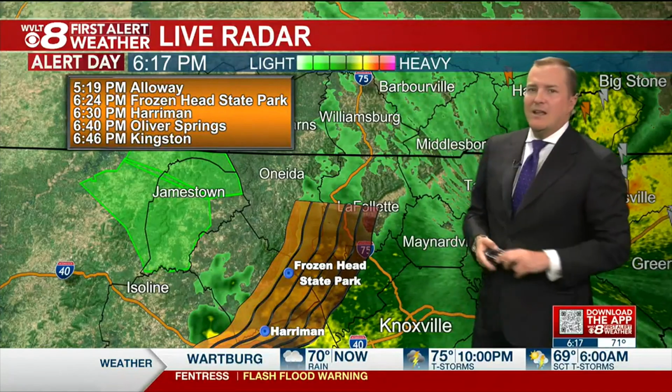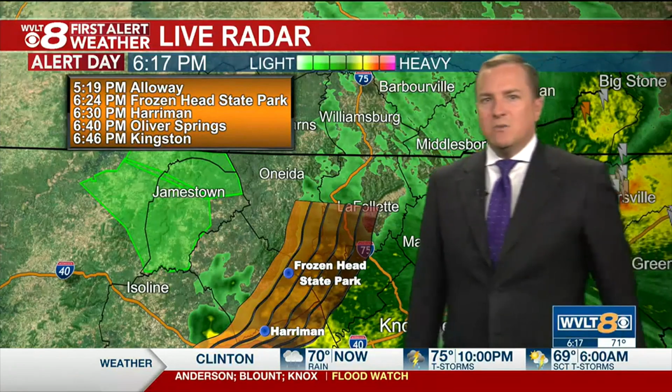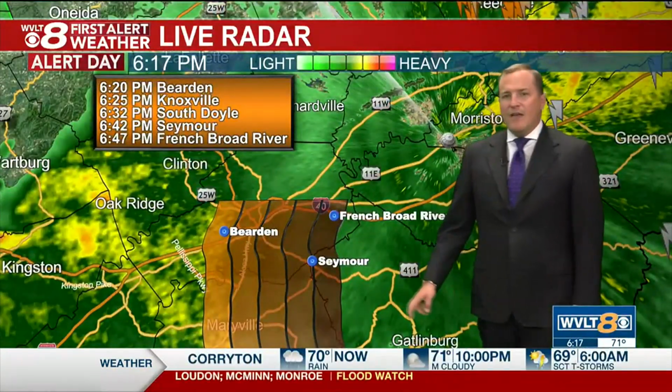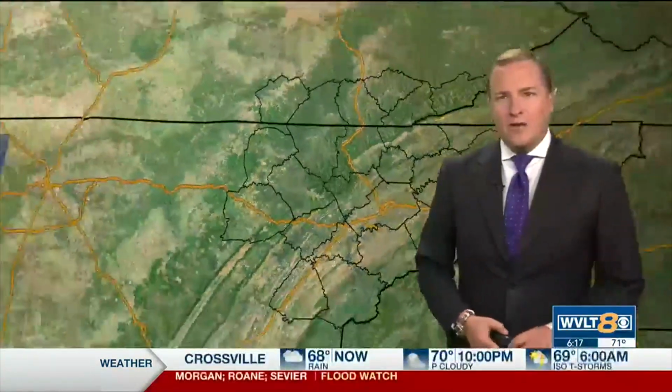All right, when is the rain going to end, you're asking? Alloway 519 or 619 Eastern, Oliver Springs 640. Kingston at 646. Bearden Hill, it's about to get a little heavier. We go from the green into the yellow intensity as seen on the rainfall scale there.